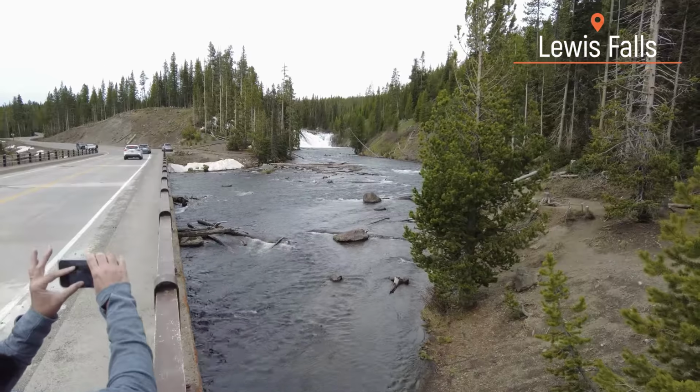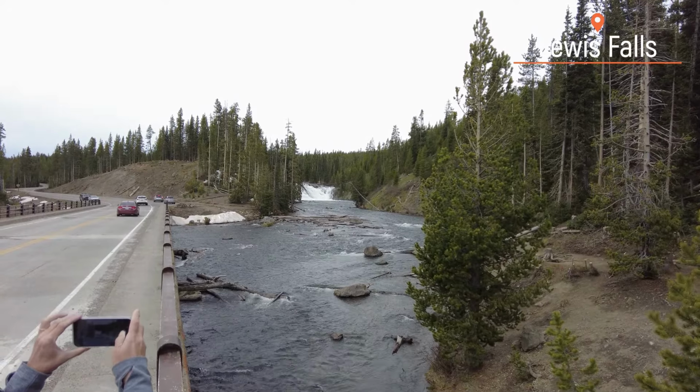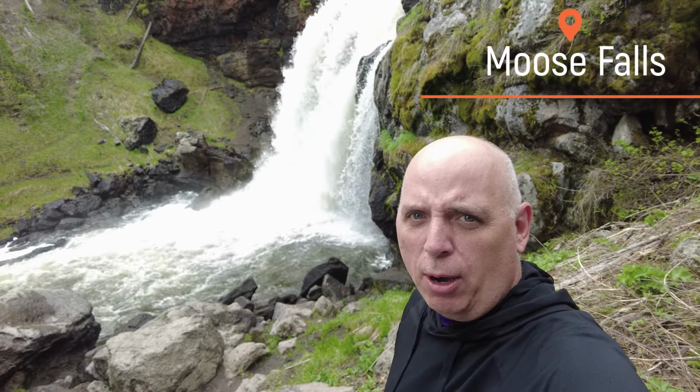Pulled off the side of the road, Lewis Falls, right over there. I'd say probably 20 minutes inside the south entrance to Yellowstone. Okay, we're at Moose Falls, a little bit off the highway. Probably less than a 4-minute walk.